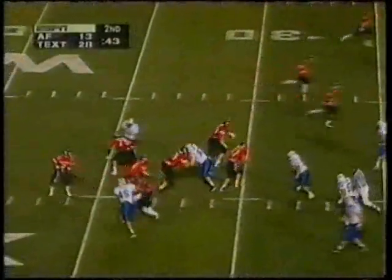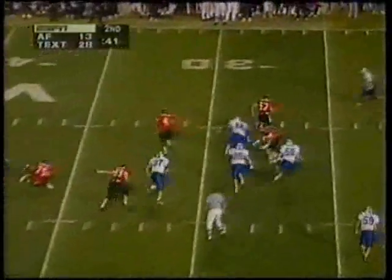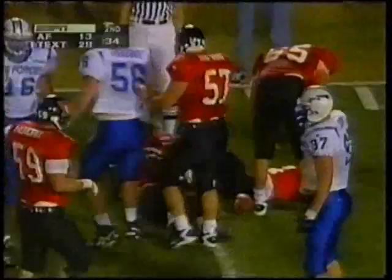2nd and 10 at the 30. There's the screen. And Hanspard with a one-handed catch. He ran into his own man at the 15-yard line. How do you make that grab? 2nd down is their screen down.